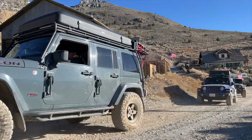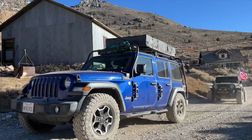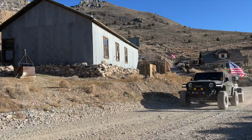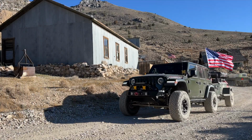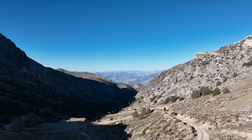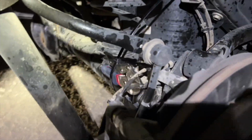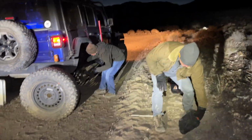We had such a great time wandering around the old town of Cerro Gordo and felt like we really connected with this area's mining history in a new way. But the shadows were getting long and we still had a lot of trail to cover, so we headed deeper into the mountains, not knowing our trip was about to take a turn and we'd be finding ourselves doing trail repairs in the dark. But that, as they say, is another story.